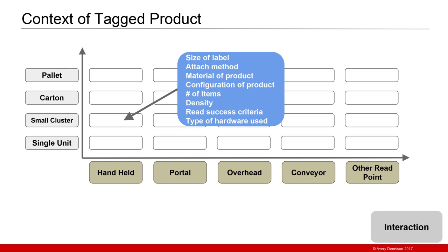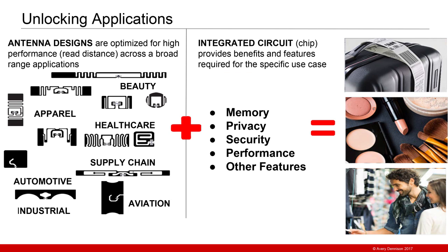Are you trying to read 100% of what's in the box? Or maybe you've done an association to the carton label where you don't need to read 100%. You just need to read a few of the items and still get some association. We also look at what type of hardware you use. There are different types of handhelds. There are different types of portals. All of those factors come together, and we look at it and say, this would be the tag that we'd recommend for your application.